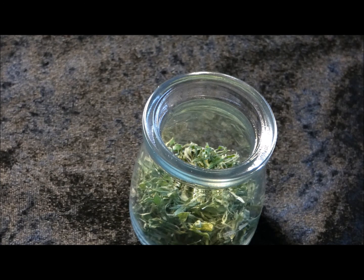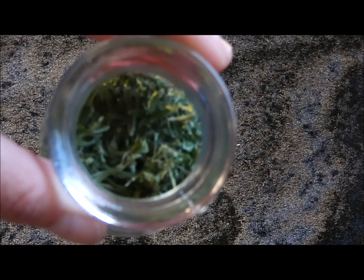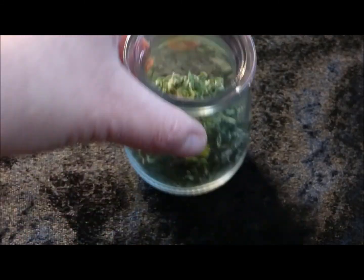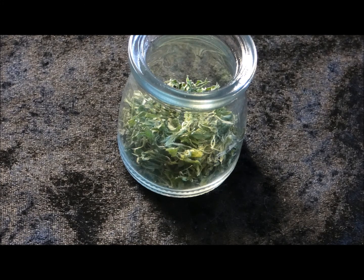So I have harvested some, and let me tell you, taking the leaf off the stem was a tedious experience, so I don't have a lot of it. I am going to be harvesting more though. But it's certainly a sticky little bugger.